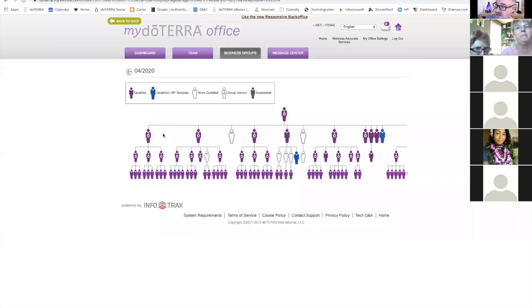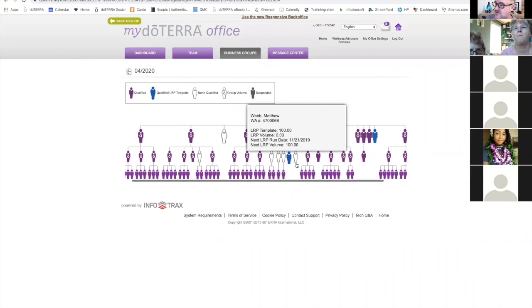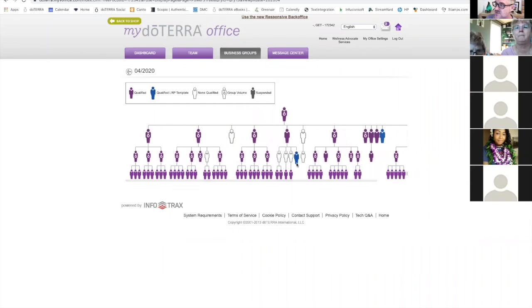So if you want to know where you're lacking holes, let's say this person right here, Amelia. If I go to her, I can see there are some holes here that need filled. She's got some people that don't have templates set up. So that's where I'm going to start working with people on how to see where holes need filled in for my power of 3. And you can scroll through this and see where they're at.